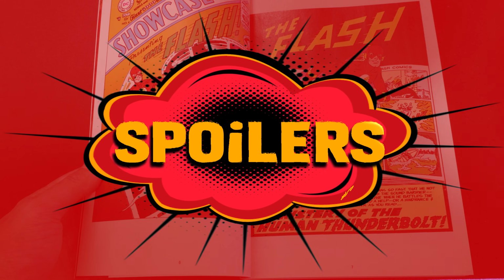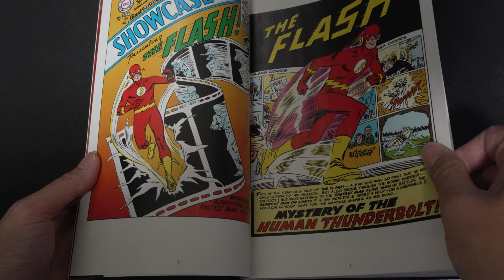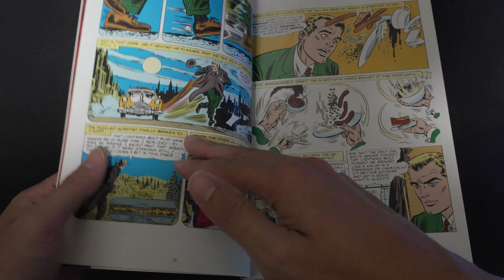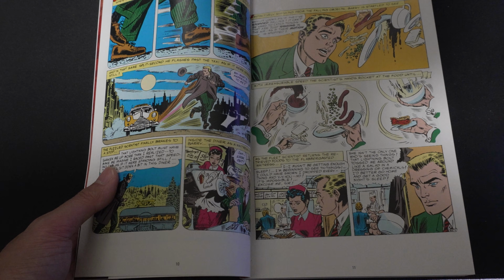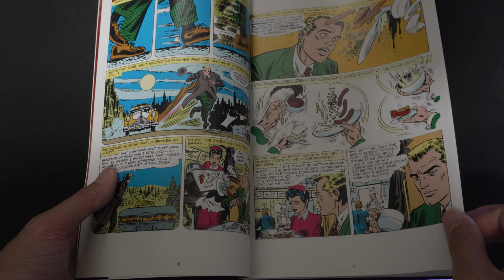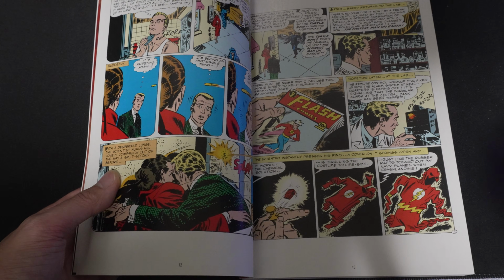What can I say? How can I start this off? To emphasize how big Julius Schwartz was back in the 1950s for DC, I think would have been an understatement. A lot of people look to him as one of the saviors of DC Comics. I do believe he is one of the saviors of comics, period. I don't think we would be talking about any of these stories if it weren't for him.